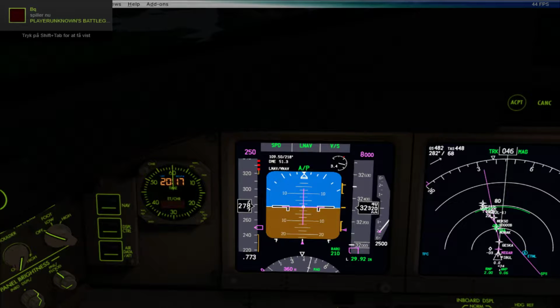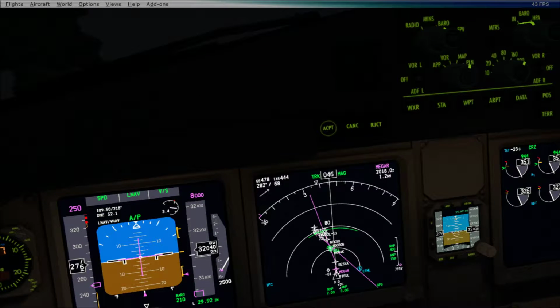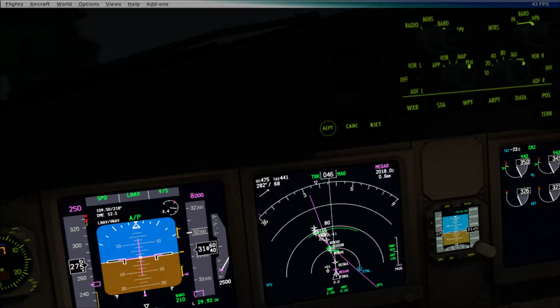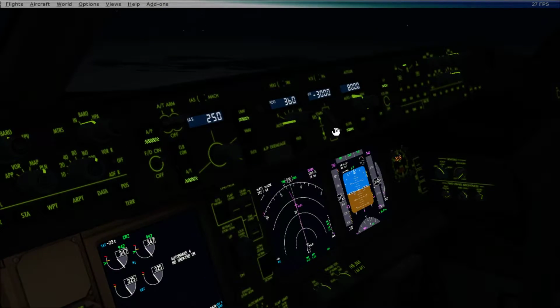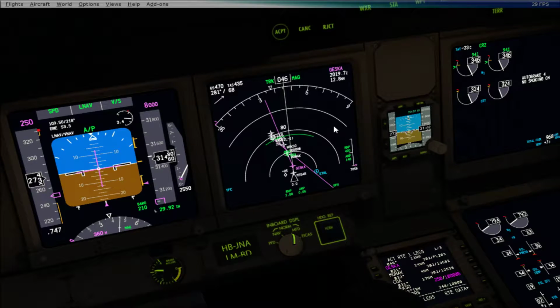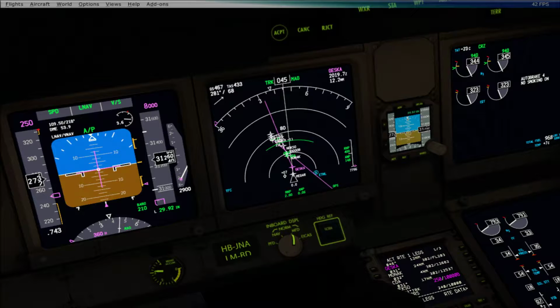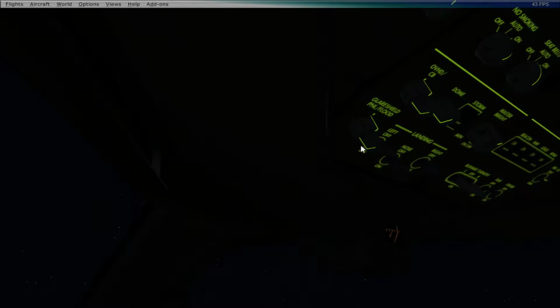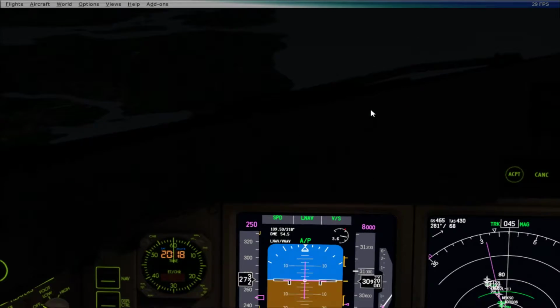Norwegian 758, request taxi. 758, stand by, just 1 second. First is at 15 Charlie. Taxi to holding point Alpha 1 runway 22 right via Quebec, Foxtrot and Alpha. Cross runway 12. Taxi holding point Alpha 1 via Quebec, Foxtrot and Alpha and crossing runway 12. AP at 1 Charlie.